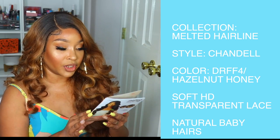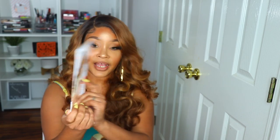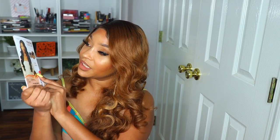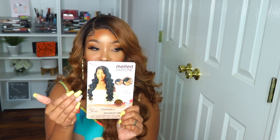Fit ear contour. And then on the back it has the special colors, and this is what she looks like on the stock card. Honestly, I was considering getting it in this 1B, but it's summer, y'all, and I wanted a little color. I will be doing more units in a natural color, but child, I couldn't pass up the hazelnut honey. I feel like that is one of my colors. This is definitely giving me 27 sort of vibes. And that is just my color. I'm so sorry about it. I couldn't pass it up.